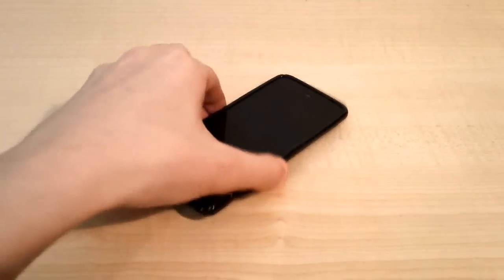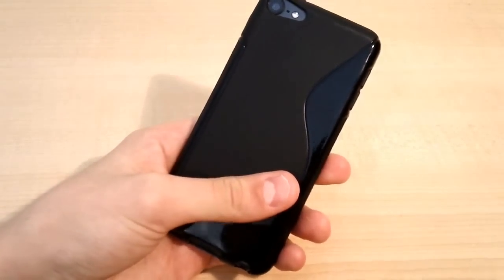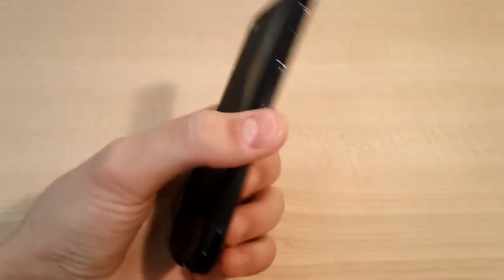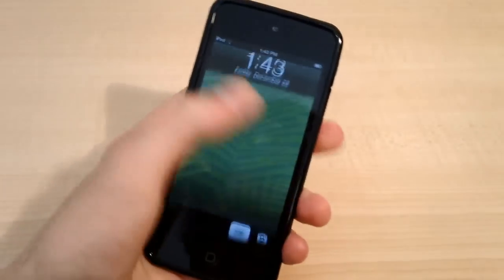I have a case. I did a review on it. It's not a popular case, but it can be found for under $10 on Amazon, and it looks really nice. It's called the Simo S-Line case. So on my springboard, let's just jump in.